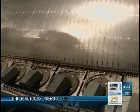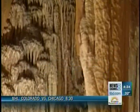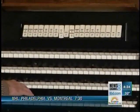It's only 37 notes, which doesn't sound like a lot, but 37 notes in 3 octaves are enough to play any song you want to play. The organ can be played in 2 fashions. One, certainly from the 4-manual console. It is played on a regular basis with an automated system that operates very similar to a child's music box.